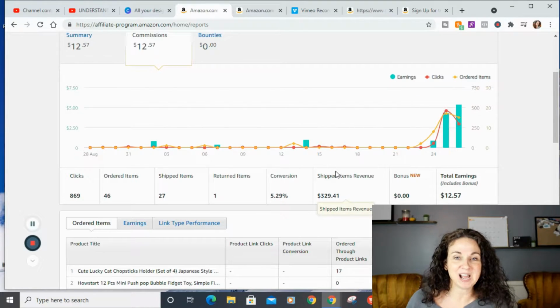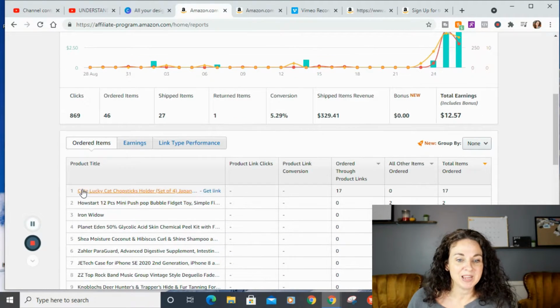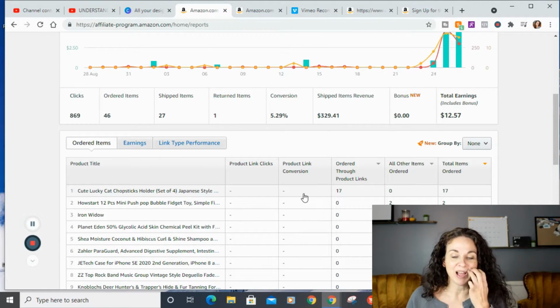Now, a couple of things happened with that. Number one, there was only one seller on Amazon that had the product, and they did not have a very large stock of it. So it sold out pretty quickly. It was this right here, the cute Lucky Cat chopstick holder set of 4, and you can see 17 people were able to order it through my product link before it completely sold out.